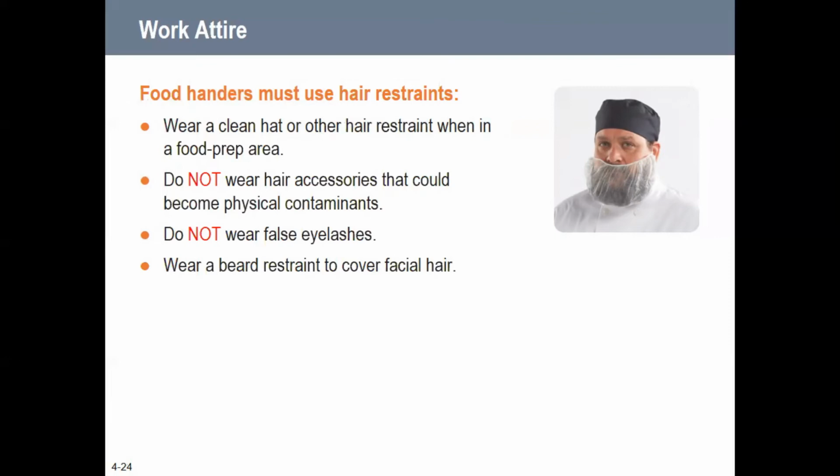You're not allowed to wear hair accessories that could become physical contaminants. So your hair needs to be up and in whatever that hair restraint is. You should not be wearing false eyelashes. Again, they could fall out and become a physical contaminant. If you have longer beards, especially, a beard restraint is needed to cover up facial hair.